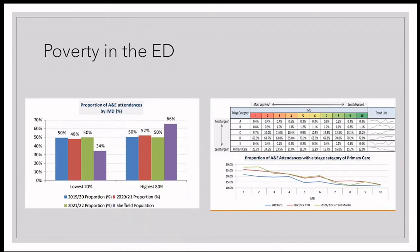We know that the Nuffield Trust released a report a few years ago. The most deprived are 58% more likely to attend ED than the least, and 55% more likely to have an unplanned hospital admission. And for children with asthma, those in the poorest 20% have 2.5 times the chance of an emergency admission, which was an increase on 10 years prior to that. It was only 2 times. So there were inequalities in my local population.